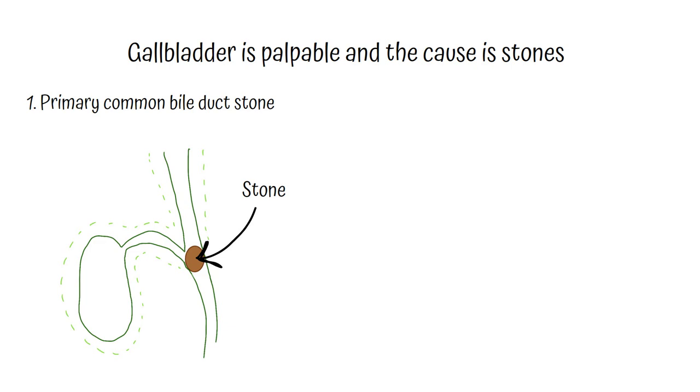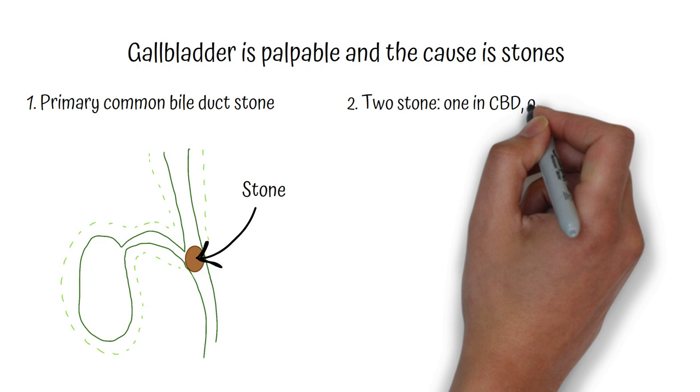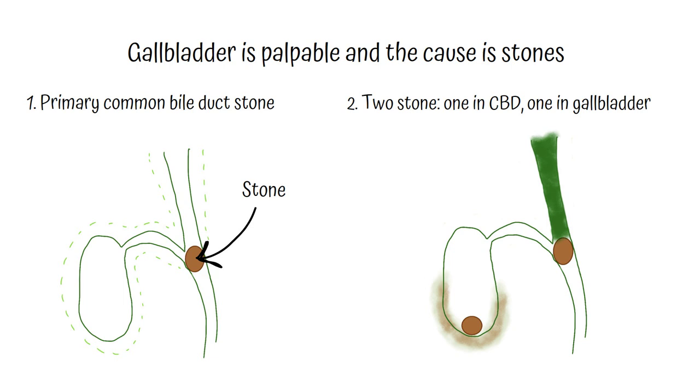Another condition is if there are two stones, one stone in the gallbladder and another stone obstructing the common bile duct. The single stone in the gallbladder will not be able to cause the fibrosis and stiffen the gallbladder. Instead, this single stone in the gallbladder will cause an inflammation. Therefore, there will be wall edema, pericholecystic fluid, and the gallbladder will swell up, so you can palpate it. And the stone in the common bile duct will cause obstruction and therefore obstructive jaundice.